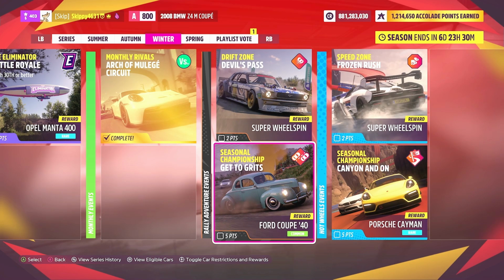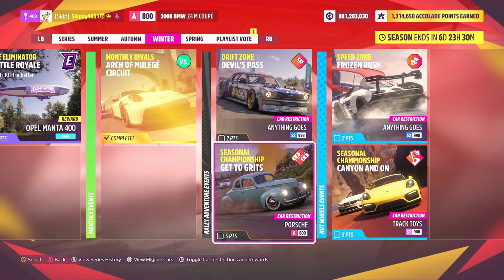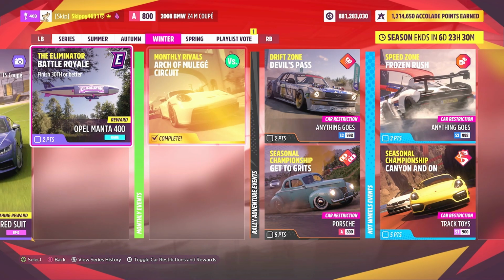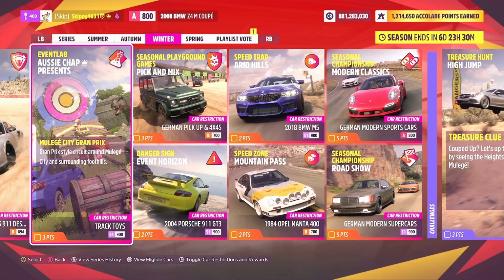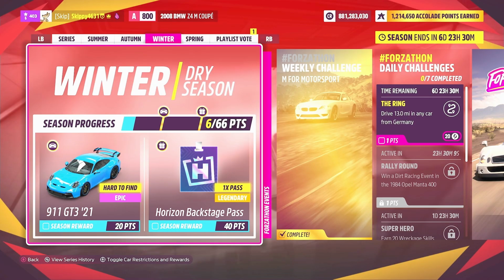And then for the Seasonal Championships, for Rally Adventure, the Ford Coupe 40 up for grabs, and the Porsche Cayman up for grabs for the Hot Wheels. Restrictions on these 2, Porsche A800 and Track Toys S1 900. There we go, that's the winter festive pairs. Like I say, nothing too crazy up for grabs. So a lot of Porsches or 911s or GT3s up for grabs, but make sure you are putting in the time and effort to grab 20 and 40 point completion for that 911 GT3 21 and that Horizon backstage pass.